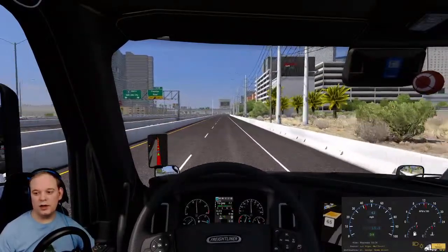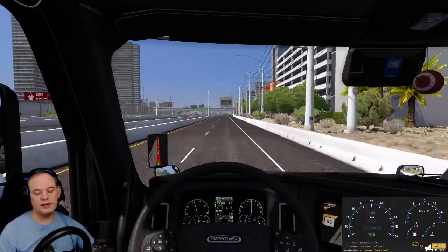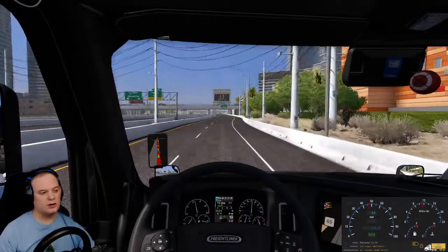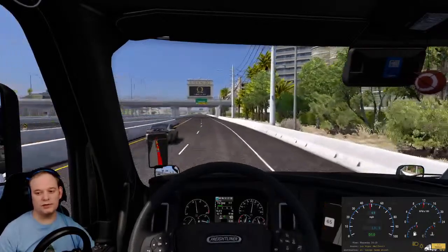David, are you running a graphics mod? Yes, there are some graphics enhancement mods on here, not too many though. I'm only using one, the one that I've used for a long, long time. It's the scenery graphics one. I can leave a list of these if anyone wants them.